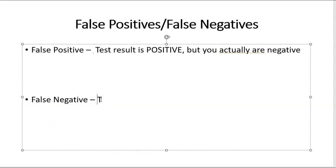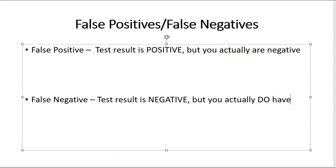Similarly, a false negative is when the test result is negative, but you actually do have whatever it is. So thinking about COVID, same thing. Let's say you feel bad, you take a COVID test, and oh, the test is negative. Oh, I must just have a cold. And then you go to your family party and you have COVID and you infect everybody and people die. Right? So depending on the test, sometimes a false positive is worse, sometimes a false negative is worse. It just kind of depends on the test.